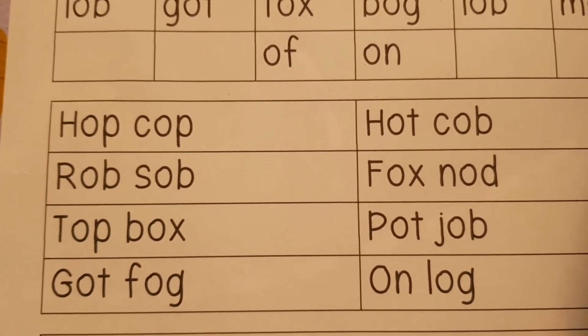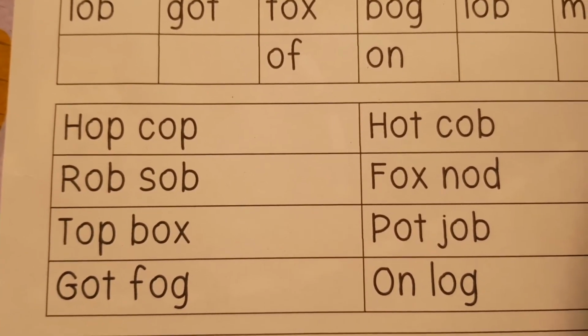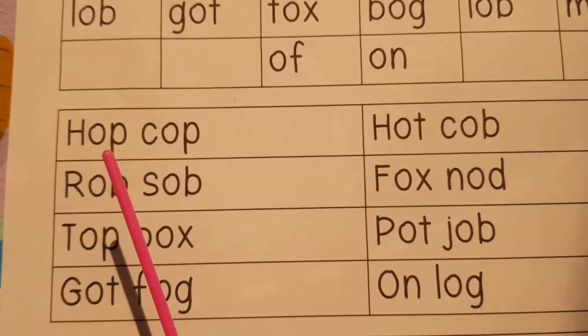Don't expect your child to read all of it in just one day. It may take 2 days, 3 days. Just go with the pace of your child. Let's start. H, O, hop, hop.